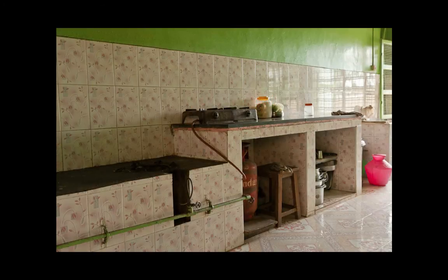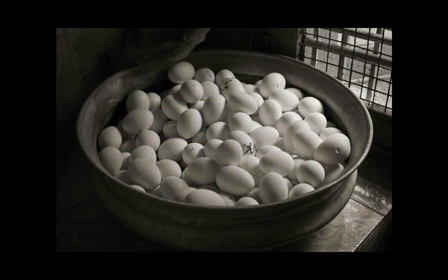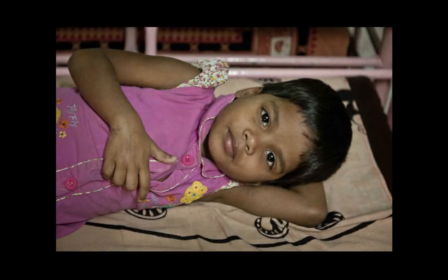Here's a few shots taken around the complex itself. This is the kitchen area. Basic, I suppose, from Western standards, but nevertheless serves its purpose and was kept exceptionally clean. One of the activity rooms for the children. And this was a close-up in the kitchen area, actually. A still life.